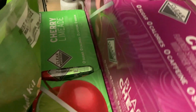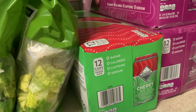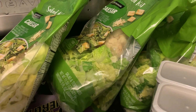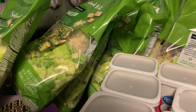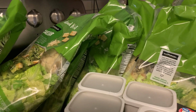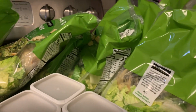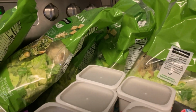Yeah, it says substitution up here. Because I know he didn't ask for all these black cherries, this cherry limeade, and he got all these bags of salad. So I guess for dinner, he takes the salad to work. And then, you know, for a quick dinner, some lunch or whatever meal, he'll make him a Caesar salad. He loves Caesar salad. I do too. But today, I guess I'm going to heat up some of that Purdue chicken. And then maybe cook some eggs and stuff and then make a Caesar salad.